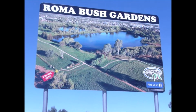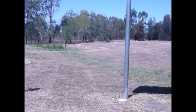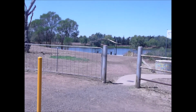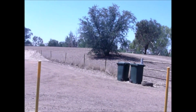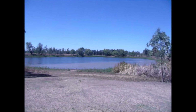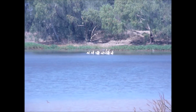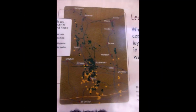It was the same story at the Roma Bush Gardens. Look at the reality there. But at least there's some water in it, and there's also some pelicans on the other side. Roma is very much a centre for oil and gas exploration.